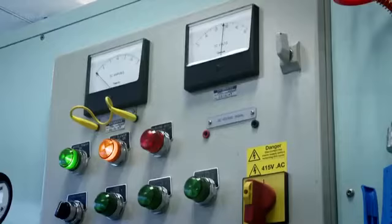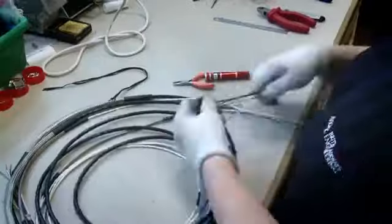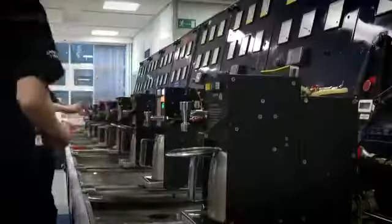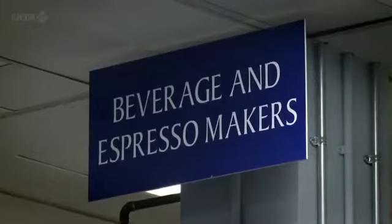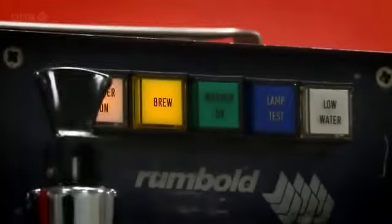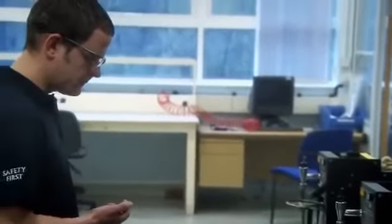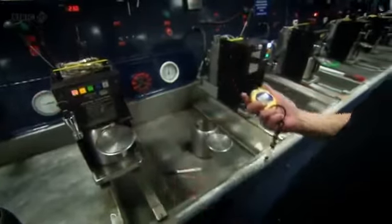Although it might seem over the top, this level of testing's not without good reason. On a flight, electrical power's at a premium, so even the kettles are tested to make sure they don't use too much electricity and take it away from a more important system. Engineer Simon Orcock is currently checking that these kettles draw the correct current while taking the exact time to reach the precise temperature to make a perfect cup of tea.